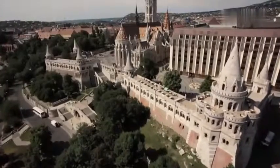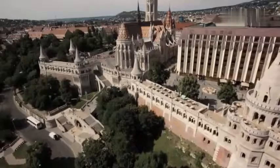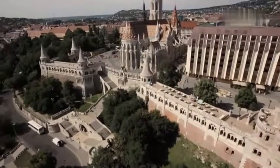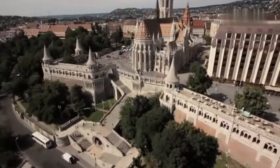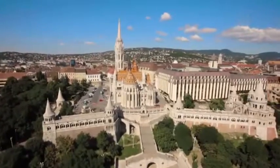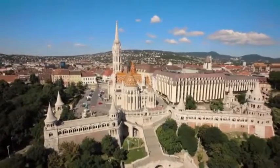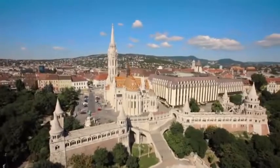The 7 towers represent the 7 Hungarian tribes who conquered Hungary in 896. The towers are connected with closed arcades, reminiscent of Roman-style cloisters, with open terraces on their top. Fisherman's Bastion is one of the greatest attractions of Budapest, which is not only famous for its breathtaking views, but also for its own architectural beauty.